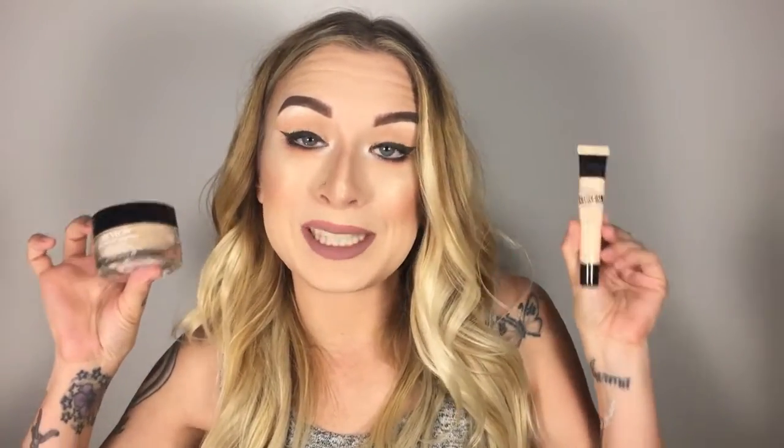Today I'm going to be using this Revlon Colorstay Whipped Foundation. It is an amazing full coverage drugstore foundation. I stumbled upon this recently and I really love it. I'm also going to be using from the drugstore this Maybelline Master Concealer. This is a great full coverage concealer. This color 10 Fair in particular I think is a really great color for under eye and all of that stuff. I really love this concealer. So these are the two drugstore foundation and concealer products that I'm going to be using in the video today.